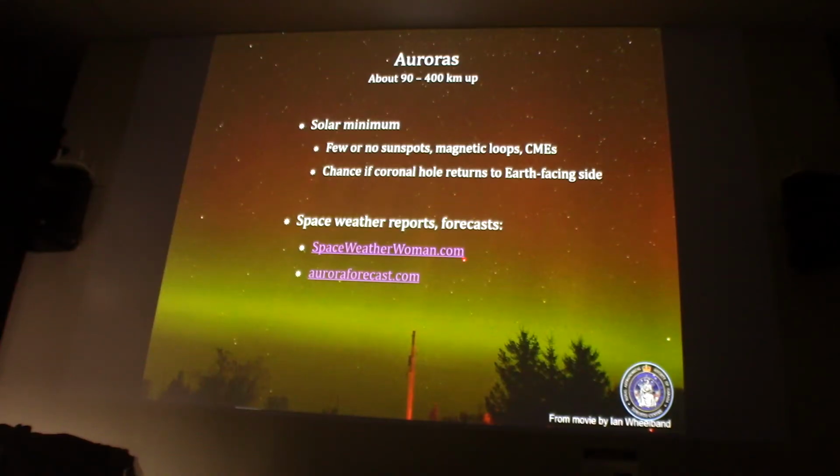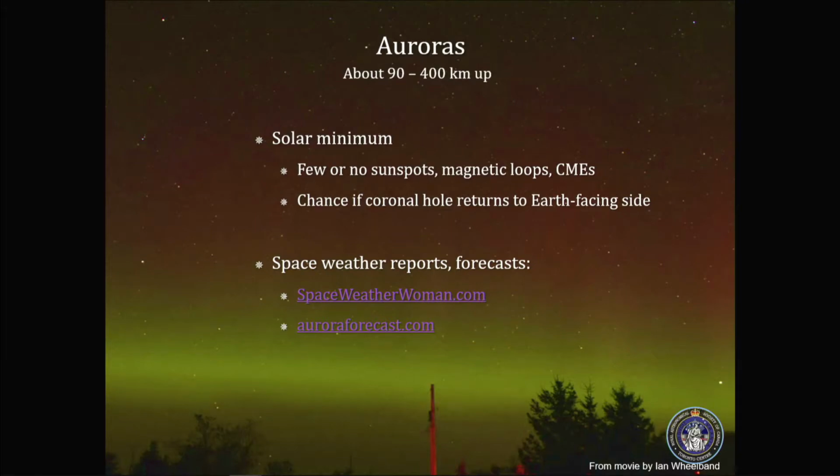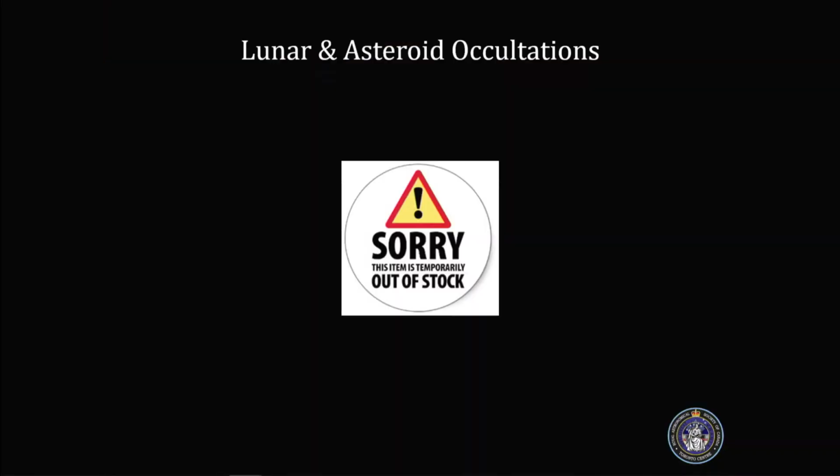And if you'd like to keep your hopes up and you want to stay on top of this, there are 2 websites I strongly recommend, spaceweatherwoman.com and auroraforecast.com. You can put those on your favorites and keep an eye on what's going on with the sun, but I wouldn't expect auroras at this time. And the same for lunar and asteroid occultations, there are none at this moment.